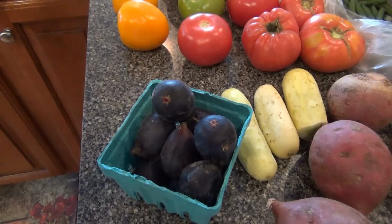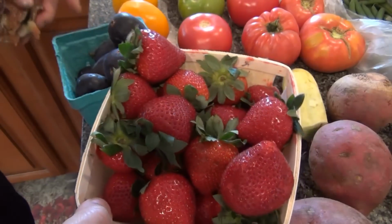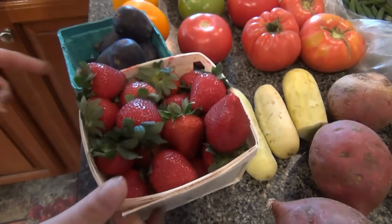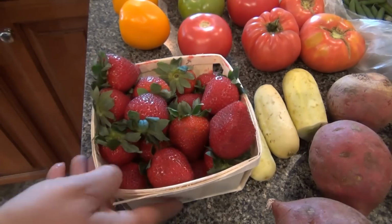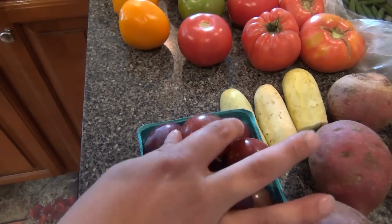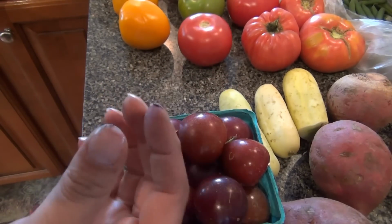All right. We have strawberries. Look at these strawberries. They look so good. They're all dark and beautiful. And last thing. Oh no, two more things. We have these little red plums, which I'm sure are delicious. They have fig all over me.